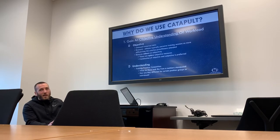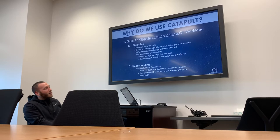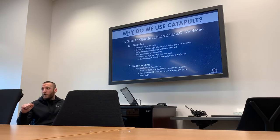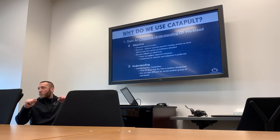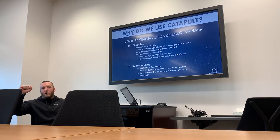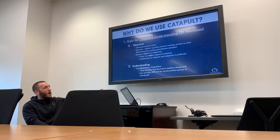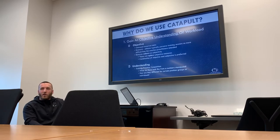So what does it look like? What are they doing? And how can we use numbers to get an idea of what a game looks like? That's what we try to do: start with the game and almost reverse engineer our process. Because if we have an idea of what the game looks like from an objective standpoint, how much distance are they covering, how fast are they running, how many contacts they have, then we can strategically plan practice and training in order to prepare them for what they're going to have to accomplish in a game. Does that make sense?